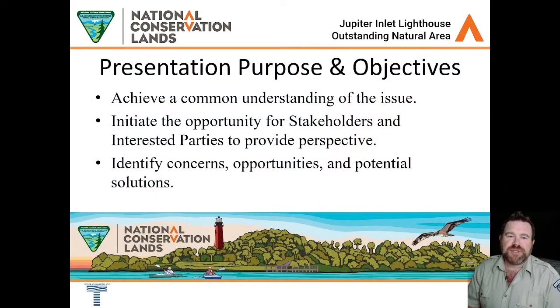The purpose of this presentation is to help achieve a common understanding of the issue of shoreline erosion at the outstanding natural area. It's the initiation of an opportunity for stakeholders and interested parties to provide us their perspectives and help us identify concerns, opportunities, and potential solutions.